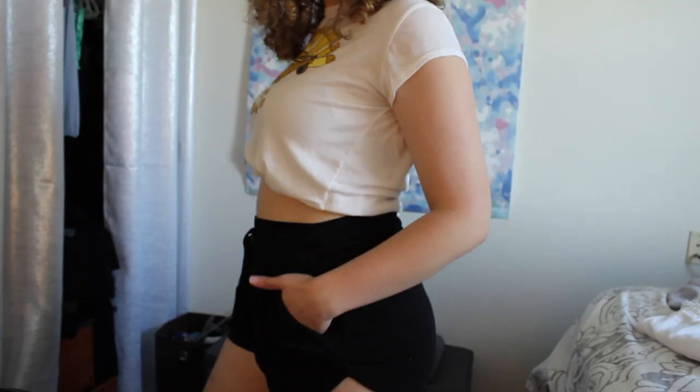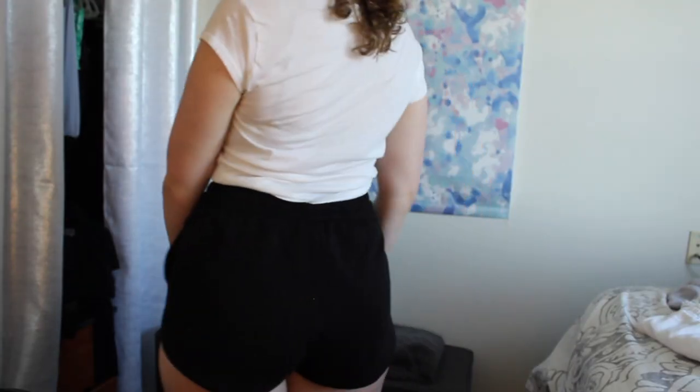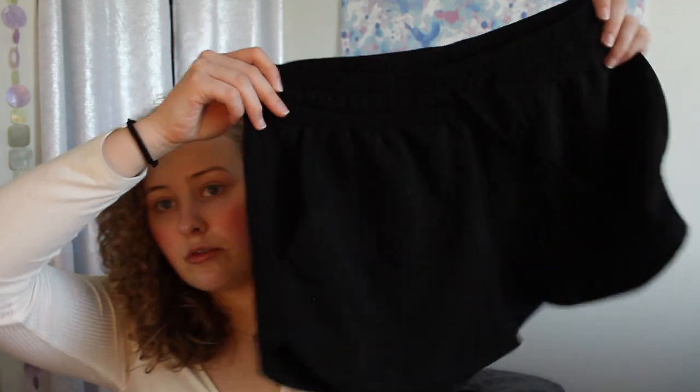And these are from H&M. I really, really like these a lot. I got these in a medium, which is actually surprising because I think that H&M stuff runs really, really small. And most of the time I can't find bottoms there that fit me at all. But these actually ran big. I picked these up and I thought they were a large, but they're actually a medium. But they're just super cute and they go with everything and they have little pockets. So that's another bonus.